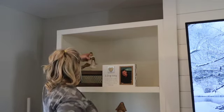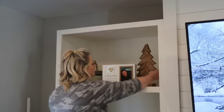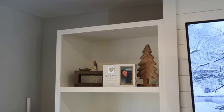It's really annoying. So anyways, in this first top built-in, all I'm doing is just rearranging and then adding that woodland tree I have. I had it for Christmas, so I'm just moving it to a different area.